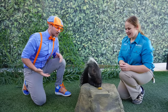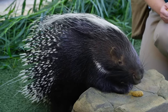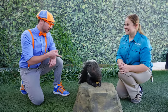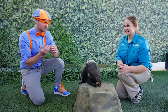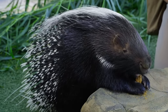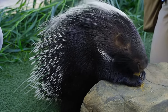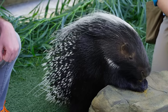What are they made out of? These quills are actually made up of keratin, just like our hair and our fingernails. Oh, wow. Well, my hair isn't sharp like these, but I guess if they become very dense, then your hair and nails can be really sharp like these. Wow, what is she eating? So Quilma's eating some biscuits because she has really sharp teeth. Uh-huh. And her teeth are always growing. So she eats a biscuit and it helps her to keep her teeth a little bit shorter.